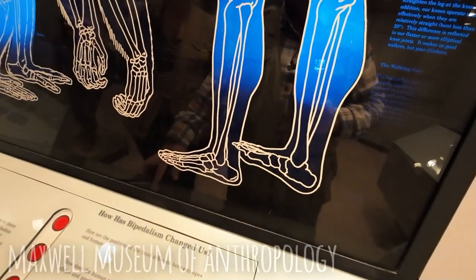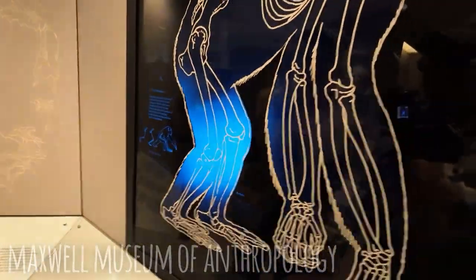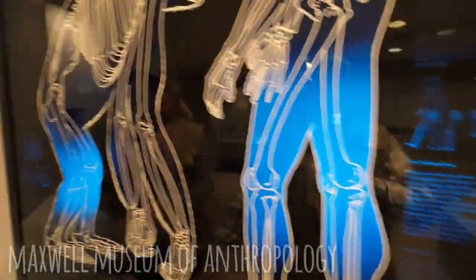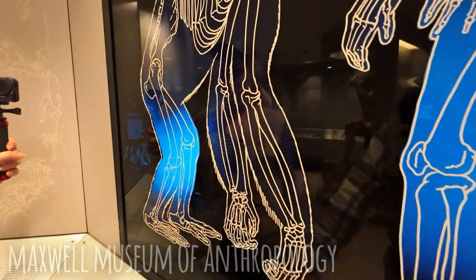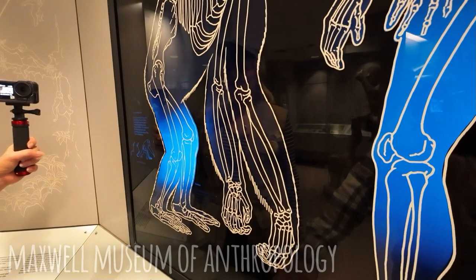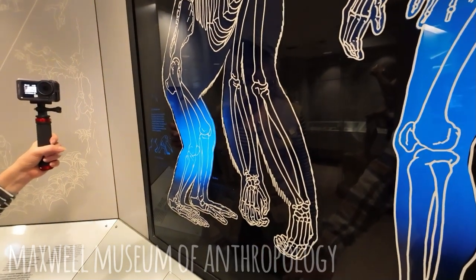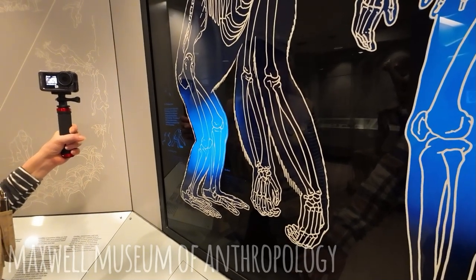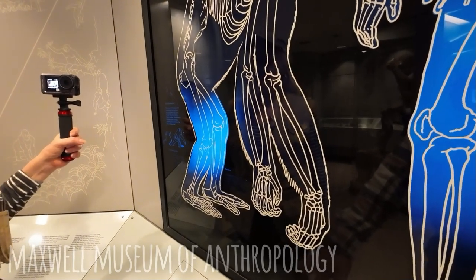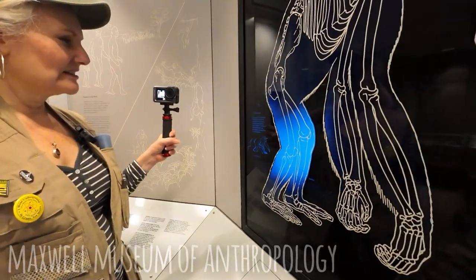Which skeleton has a knee that can fully straighten? Looks like us. The apes have a climbing knee. Since apes use their legs mostly for climbing, they have knees that provide them with power through all positions of knee flexion. The surfaces of their knee joints are round, providing even movement of the knee in all positions.